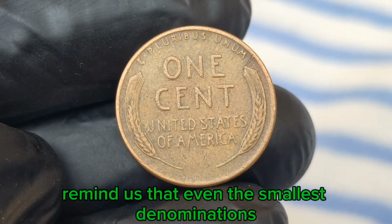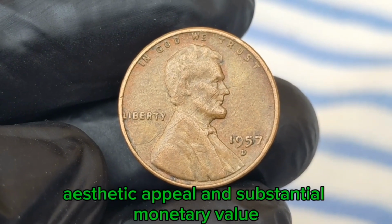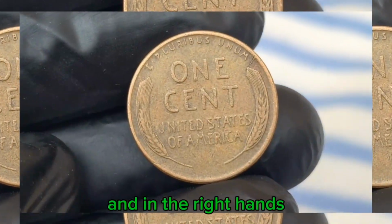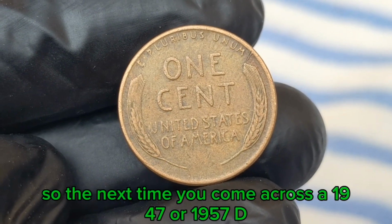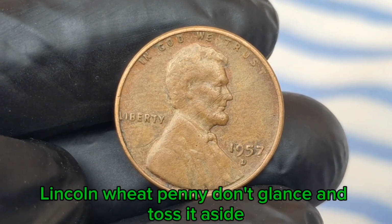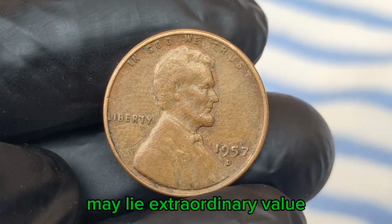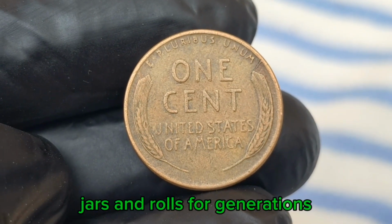These wheat pennies remind us that even the smallest denominations can carry historical significance, aesthetic appeal, and substantial monetary value. They are not just coins. They are pieces of American history, artifacts of production, and, in the right hands, modern treasures waiting to be discovered. So the next time you come across a 1947 or 1957 D Lincoln Wheat penny, don't glance and toss it aside. Examine the strike, inspect the surfaces, feel the weight, and look for anomalies. Because within these ordinary coins may lie extraordinary value, a lesson that has kept collectors searching through pockets, jars, and rolls for generations.